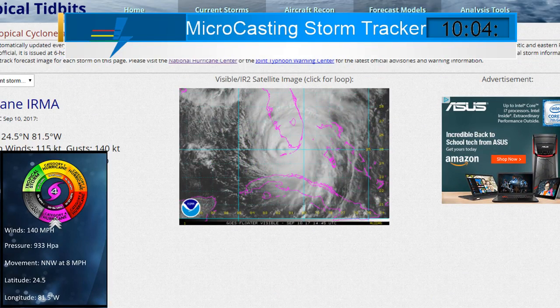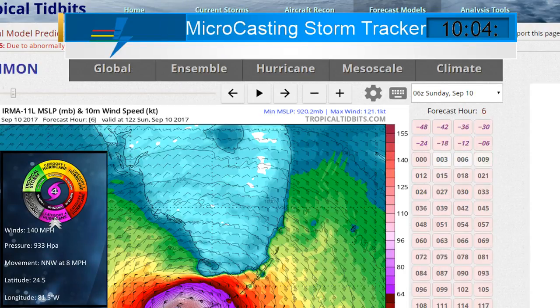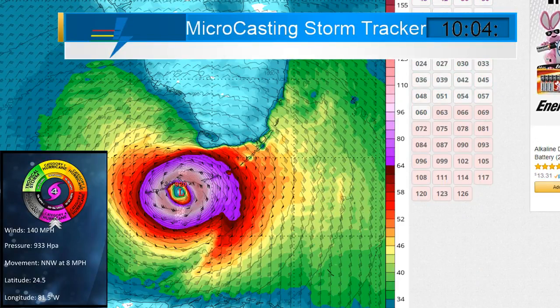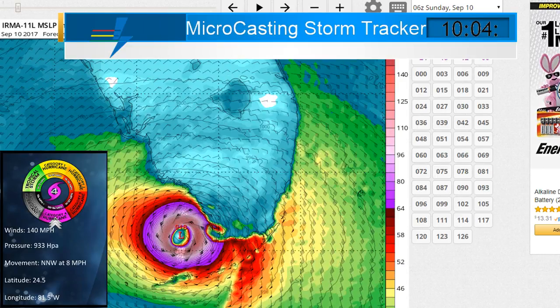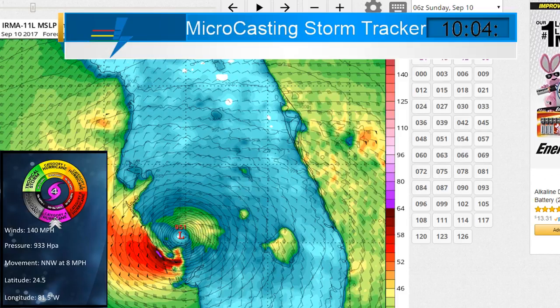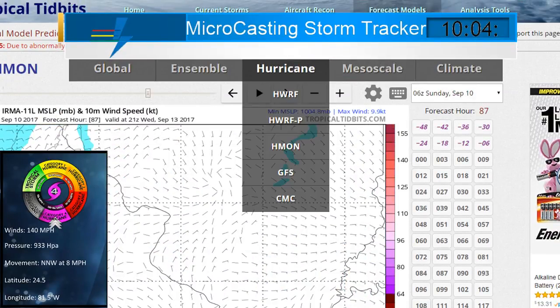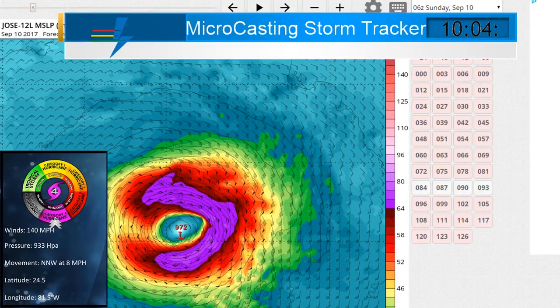Then getting into just a little bit more detail with Jose as well, I'll also take a look at the HMON's thoughts on Irma and then the GFS. And the HMON is showing Irma as a Category 5 at landfall, which is not going to happen. But it does show the thing rapidly weakening as it does head up north. Now getting into Jose. Jose is probably going to be a little bit of a different story.